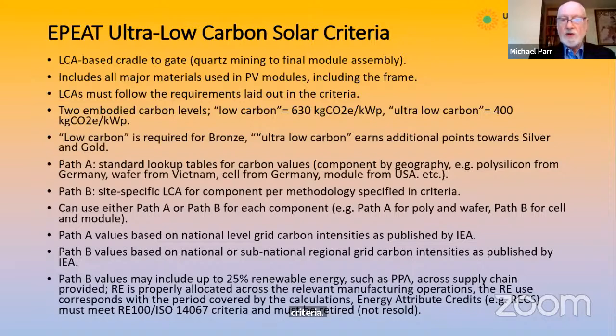There's a low carbon threshold, and the measurement metric here is kilograms of CO2 equivalent per kilowatt peak for the module. And so the low carbon standard is 630 kilograms per kilowatt peak module output. Ultra low carbon is 400. And so to qualify for the lowest level of the EPEAT eco label, bronze, you have to meet the low carbon standard. And if you meet the ultra low carbon standard, that gives you additional points towards a silver or gold level EPEAT eco label.